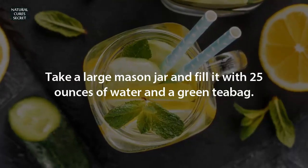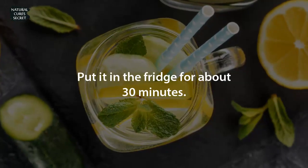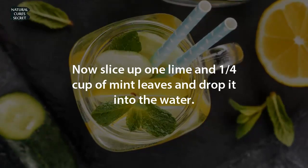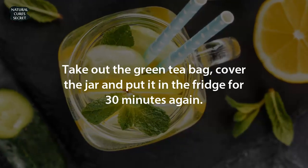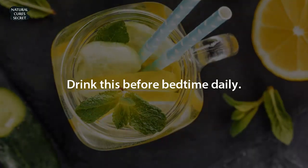Take a large mason jar and fill it with 25 ounces of water and a green tea bag. Put it in the fridge for about 30 minutes. Now slice up 1 lime and 1/4 cup of mint leaves, and drop it into the water. Take out the green tea bag, cover the jar, and put it in the fridge for 30 minutes again. Drink this before bedtime daily.